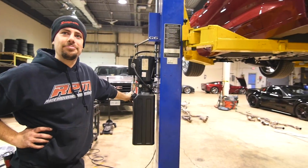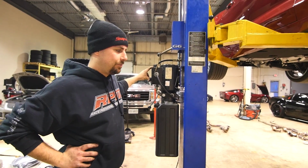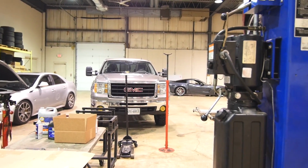What's that truck getting? Headers. Is it? Okay, just headers. Everything's getting headers. Headers, all of the things.